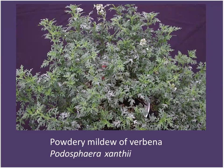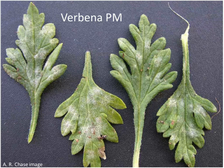Powdery mildew on verbena is another one of the diseases that has been extremely important, but I would like to congratulate the industry. I think the greenhouse industry has done a very good job of getting rid of a lot of the susceptible cultivars. Verbenas generally are doing so much better than they were 20 years ago. So to see a plant that's as white as the one in this picture is pretty unusual. The powdery mildew in this case is Podosphaera xanthii. It can form individual colonies, as you see in this picture of Ann Chase's, and it can also do a coating on the foliage.